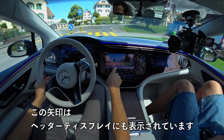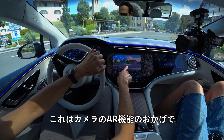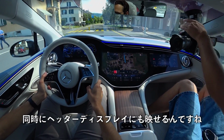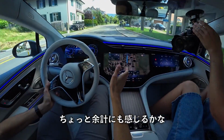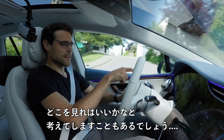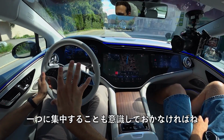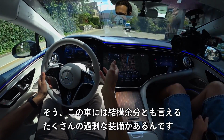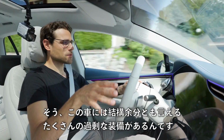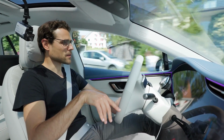Then here, this arrow I also see in the head-up display. It's an augmented reality function here for the camera and also in the head-up display at the same time. It's a redundant thing. Sometimes you think about, where should I look? Like there, or there? You have to learn to concentrate on one thing. So that's again a lot of redundancy and a lot of tech overkill really in this car. You have to somehow learn to get along with that one.